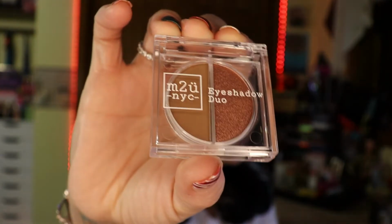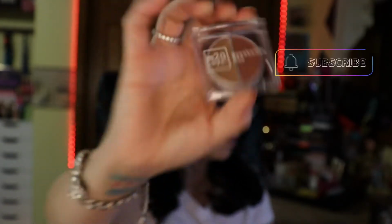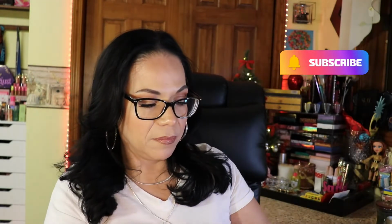Okay, and then the next item is wrapped in bubble tape. And this is M2U. No. How do you pronounce the U with the 2 dots on top? I don't know. NYC eyeshadow duo. That's actually kind of pretty. And I'm into the sparkle thing. I'm really into the sparkle thing lately. So we got that, the eyeshadow.